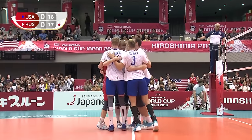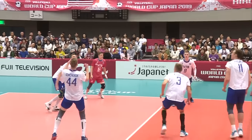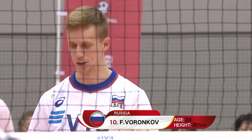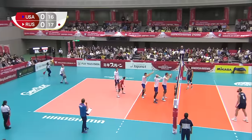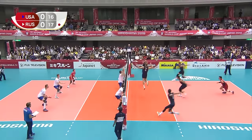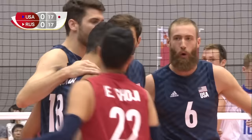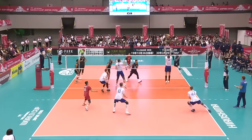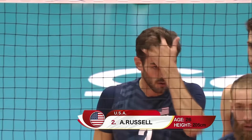A really good shot. Russia spotting that the USA were very deep in defense behind the block. Voronkov with the tip. Anderson too slow. Well found by Russell. That speed of the ball out wide just fracturing Russia's block. One-on-one, Russell's always going to be favourite against most players.